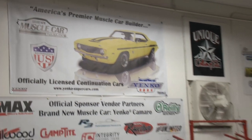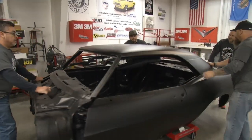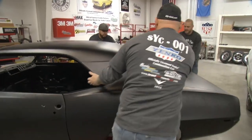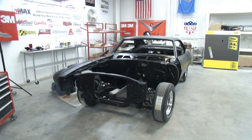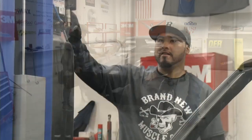Once the brand new muscle car team unloads the Camaro reproduction body shell, the first order of business is sheet metal. Body pieces, including the hood, nose, and fenders, are hung, removed, tweaked, and hung again to make sure everything fits perfectly. Ready to go up?